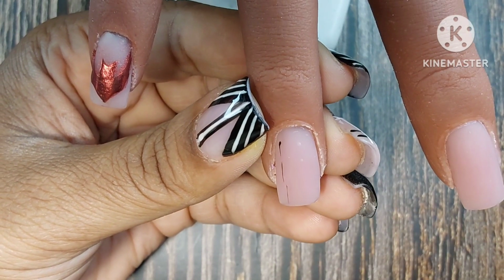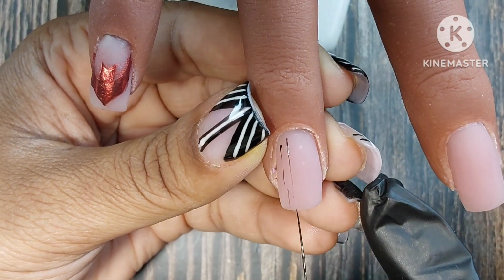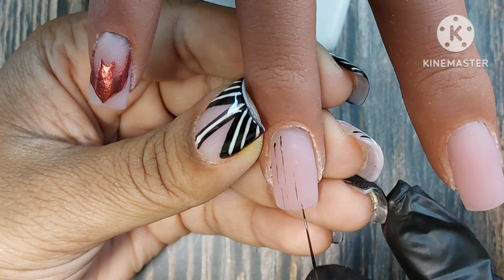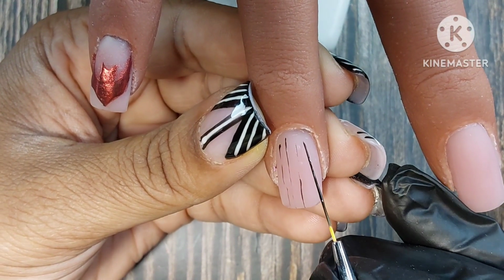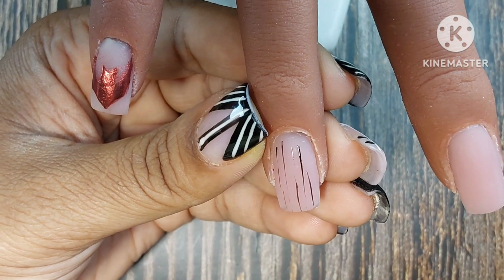I have a long striping brush, and then I have a 9mm brush. Depending on what I'm doing, I'm switching them out. So if you see a short brush, I have my short brush. If you see a long brush, I have my long brush.